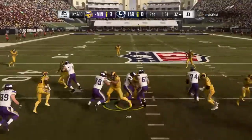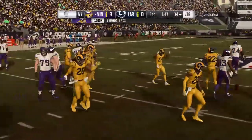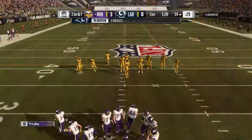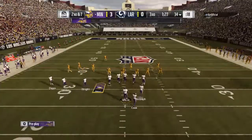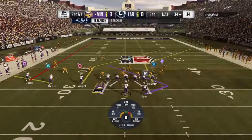First down, here's the run with Cook. And he'll be limited to a short gain up to about the 34-yard line. 3 yards on the pickup there, and it'll be 2nd down. Well, they're hoping that the second half is better for him than the first half. They've got to find a way to get him going. He's a big part of their offense.